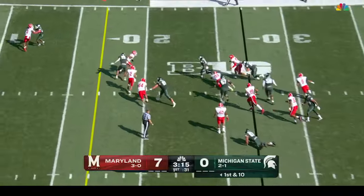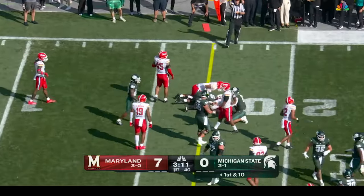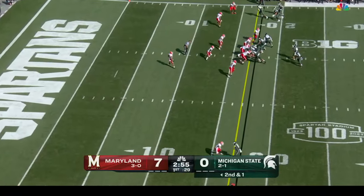Now give it to him the other way. Back to Carter. Sparty's on a roll. He goes airborne. Close to another first down. Mark him about a half yard short of that first down. Ran it left, ran it right.